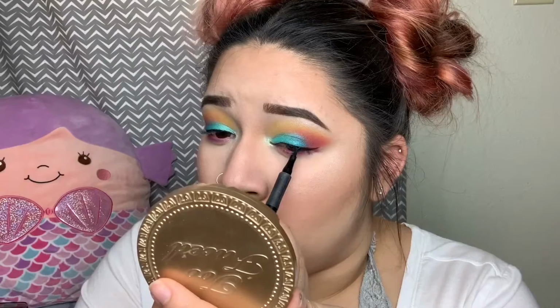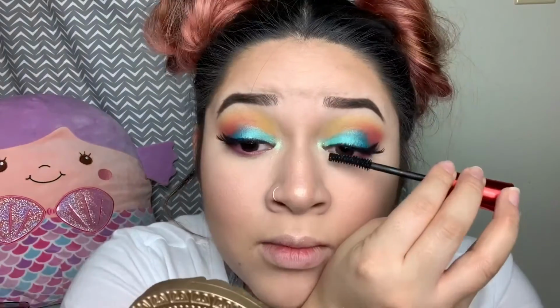I'm going to be using the Master Precise Maybelline eyeliner today. I'm going to attempt to do a small wing because sometimes it just doesn't work out. Lashes by Kiss. All I need is mascara and lipstick. I'm going to use the Too Faced Melted Matte Liquid Lipstick in Queen Bee. No overlining today, guys.